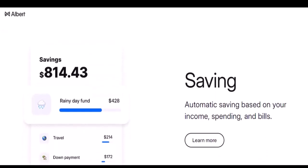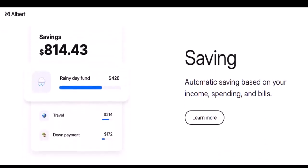The Albert transfer timeline, unveiling the mystery. Alright, with the transfer types out of the way, let's get down to brass tacks. Here's a breakdown of what to expect for transfer times with Albert. Transferring out of Albert via ACH. This is the scenario we discussed earlier. Expect it to take 2 to 3 business days for the funds to appear in your other account. Keep in mind, weekends and holidays don't count as business days, so factor those in as well.